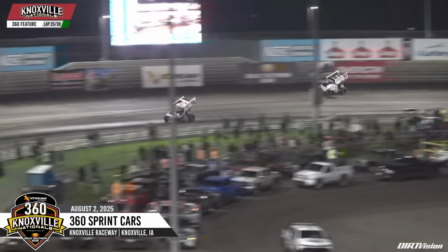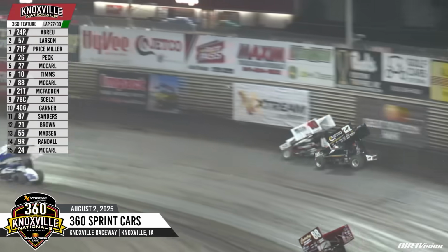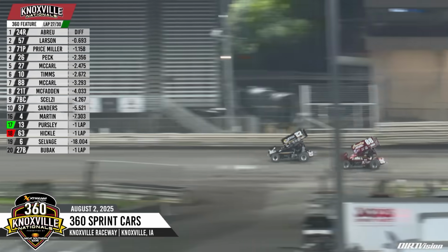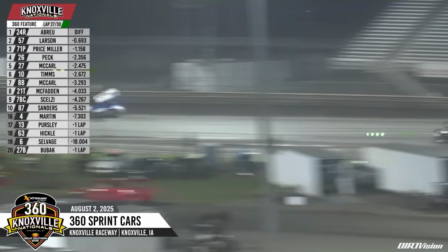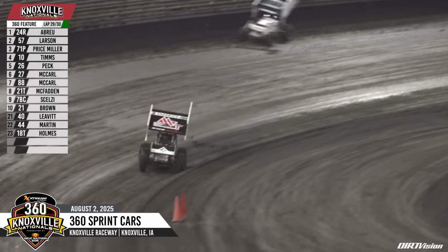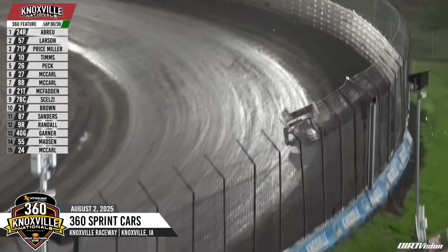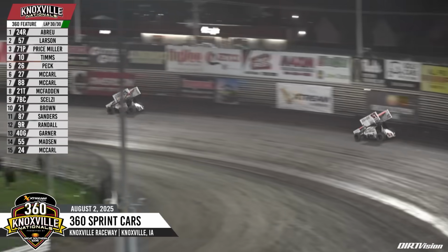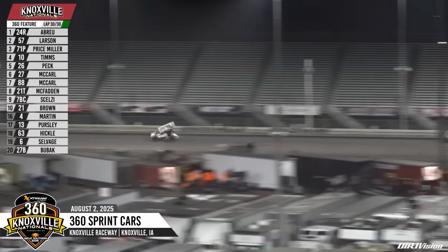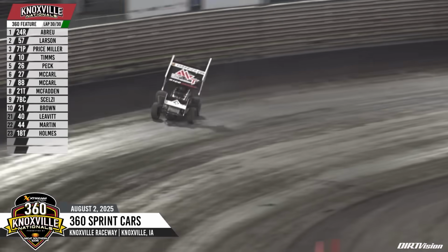Here comes Parker Price Miller for third. The race for fourth going to heat up. It's the 26 of Peck, who now has it. A slide move by the 27 of Carson McCarl. He's going to lose out. Ryan Timms goes up to fourth. Ryan Timms is on the move. What a run he was able to put together off of turn number 2. The white flag is being shown to Abreu's 24. One more solid lap and he can pocket the big money. Rico Abreu will show the way off of turn number 2. A career full of accolades, and tonight he will look to add another off of turn number 4.